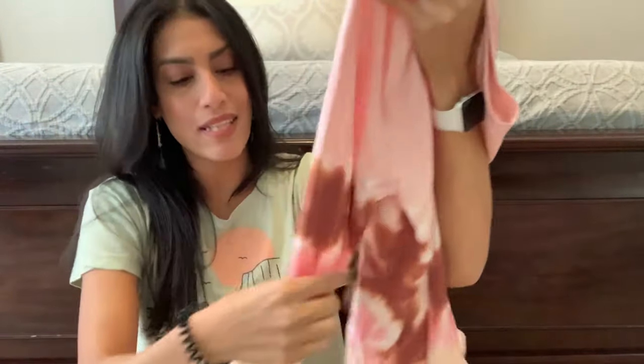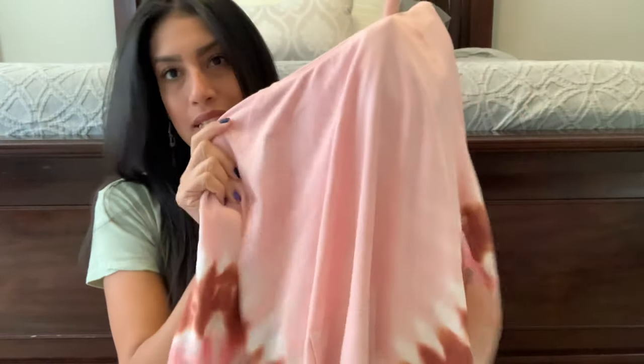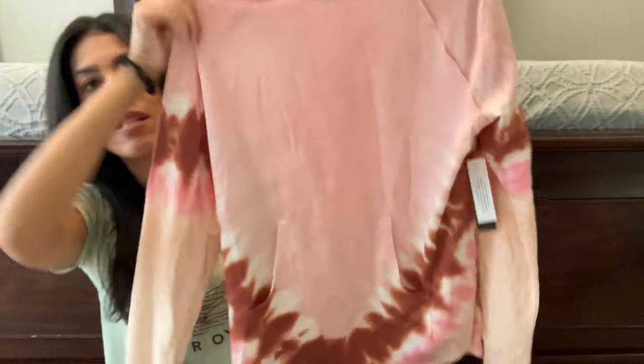It's tie-dye in the front, and it does have these pockets right here. And this is the No Boundaries brand, and I got it in a large. It was $10.96. I got it in a large because I like these types of shirts to be oversized, so I can tuck it in a little bit in the front and wear it with leggings or jeans. So yeah, that's the second item that I picked up. Hopefully I'm giving you guys a good look at that.